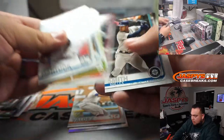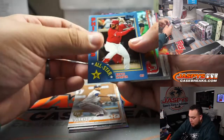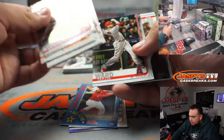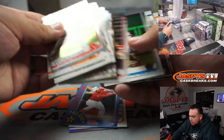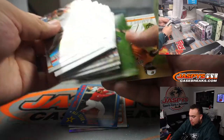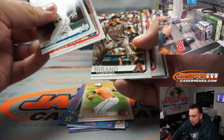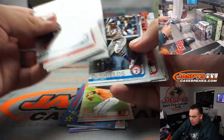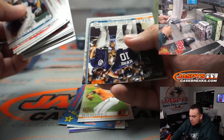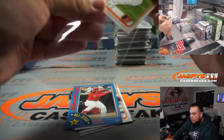Alright, I think I showed you these cards already. Alright, Phillies, Bryce Harper. Jeffrey, 150 stamp. Inciarte. Alright, that was the first half of the stack.